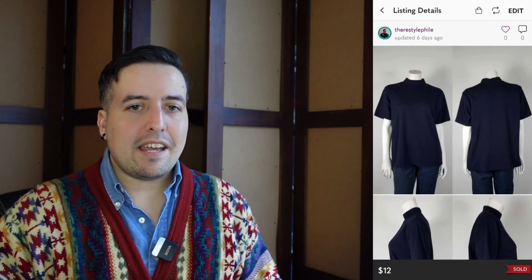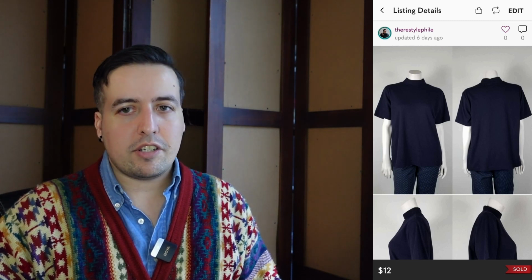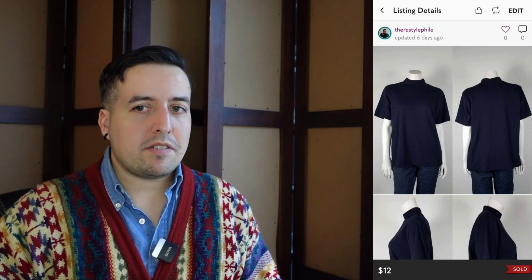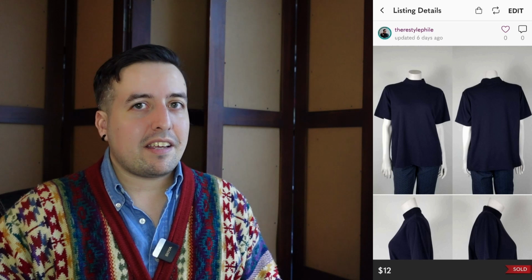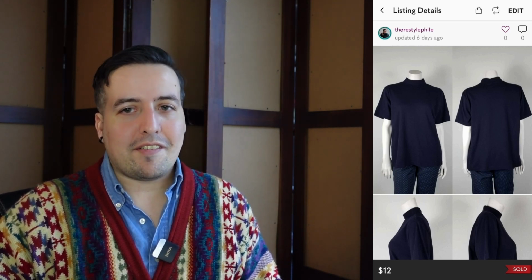The next day of sales was Monday the 4th. I had 3 Poshmark sales and 1 eBay sale. My first Poshmark sale was a Land's End Vintage Cotton Navy Mock Neck T-shirt size large. It sold for $12. After Poshmark's fees, I received $9.05. I'm going to say I had $0 into that because it came from my personal closet. So my total profit is $9.05.